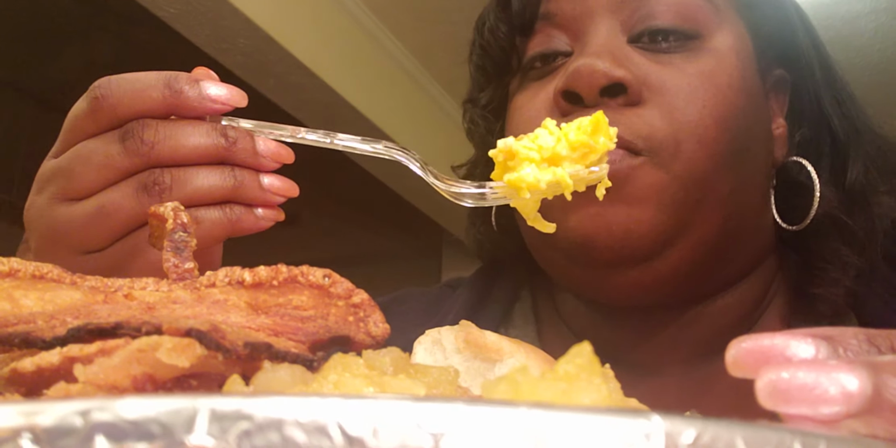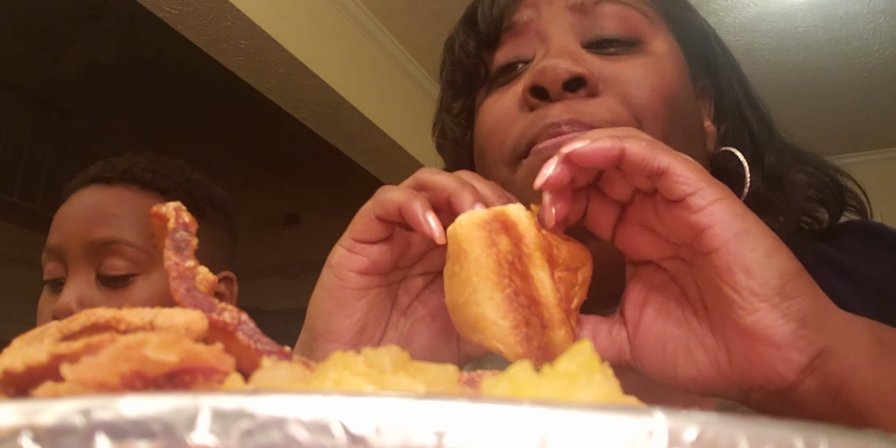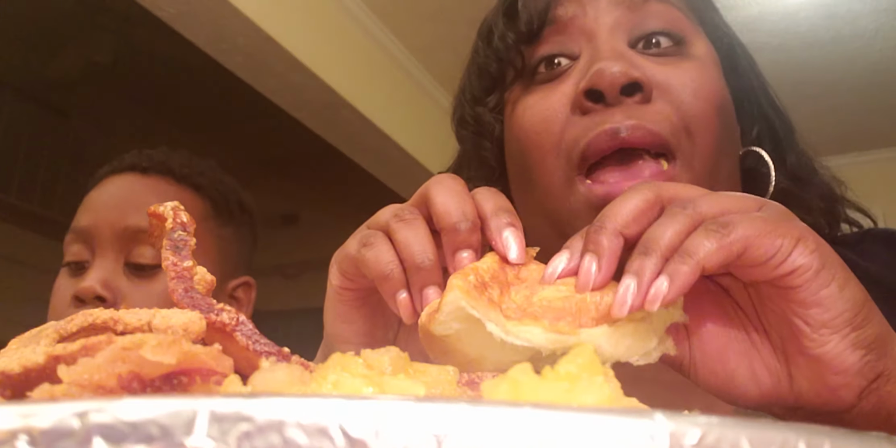Y'all, this is so good. These eggs. These apples, too. Very good. It's so good. A meal like this any day, I would pick this over any day. I'm not kidding.